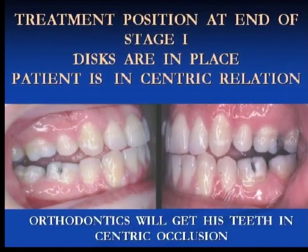This is the patient at the end of treatment, and you can see his mandible has been repositioned in an end-to-end position. This is centric relation with the disc in place.